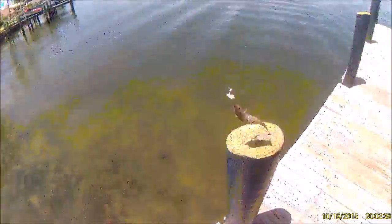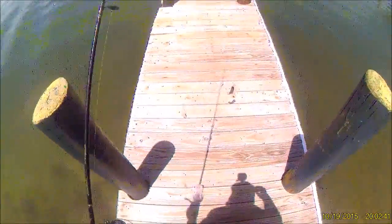Caught another one. Ooh, this guy's a... I caught another little mangrove. I saw it, and you saw that pufferfish down there? He's going after it. That was another mangrove snapper, I'd say. Yeah. Perfect hook set right in the corner. Let's release this guy a little gruesomely.